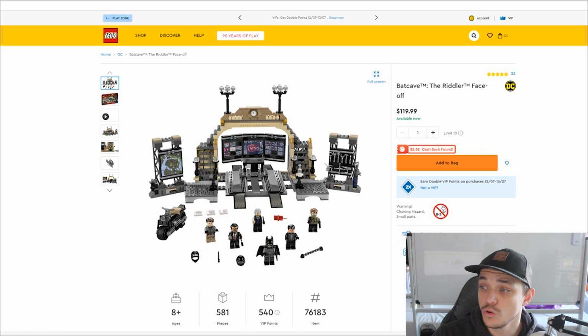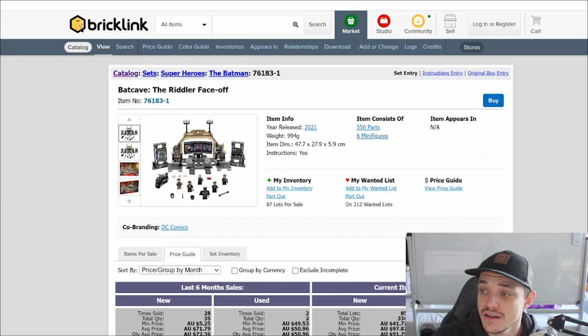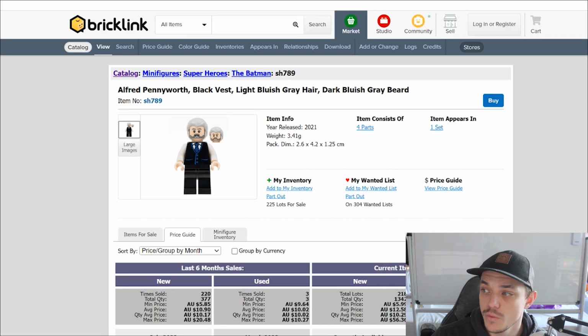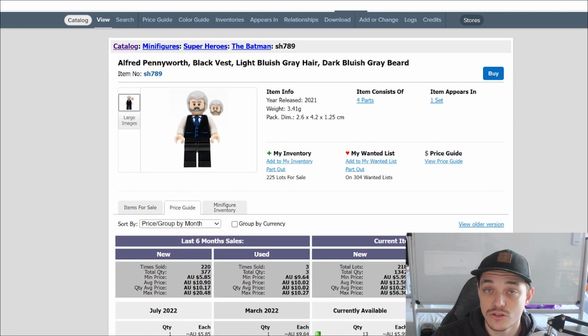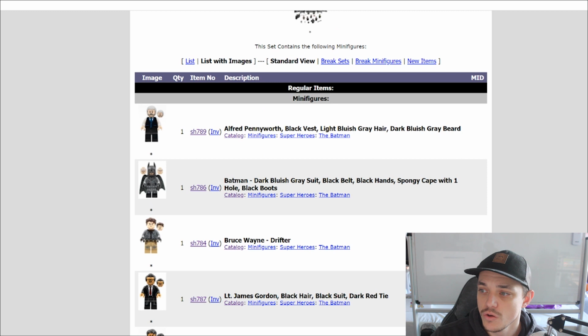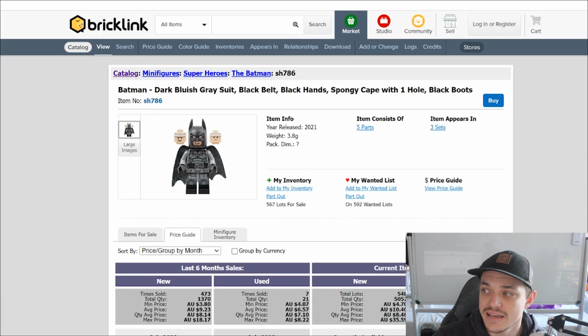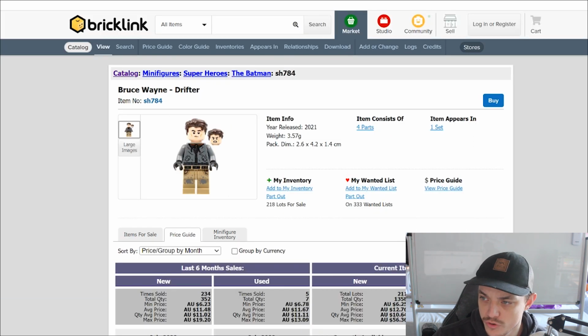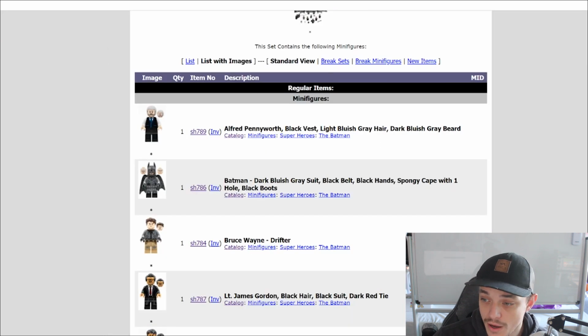Now, I just want to quickly look at the minifigures in this set, because there actually is some value in these figs. So we've got Alfred Pennyworth, who is an exclusive, and he's about a $10 to $11 fig. We do have the Batman. He's in 3 sets, but he's worth about 9 to 10. So I've got about $20 of value so far. We've got the Bruce Wayne, who is an exclusive. He's about $11, so there's about $31.